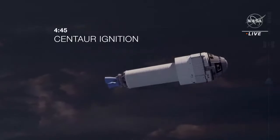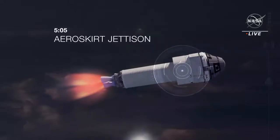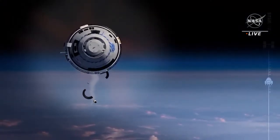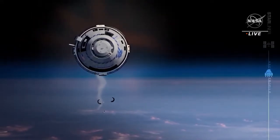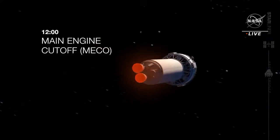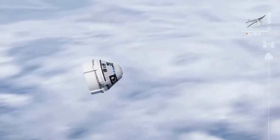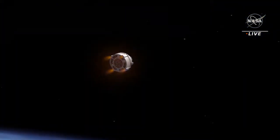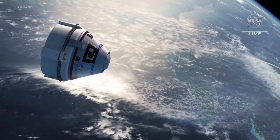At around 4 minutes 45 seconds, the Centaur upper stage ignites, continuing the push to orbital speeds. Then a little after 5 minutes, Starliner is free of the atmosphere and doesn't need additional aerodynamic support, and the aeroskirt is jettisoned. After a long 6+ minute push from Centaur, main engine cutoff, or MECO, happens around 12 minutes after liftoff. Then, when Centaur successfully separates almost 15 minutes after launch, ULA's job is done. But Starliner is not quite in orbit yet. After a 16-minute coast, Starliner ignites 4 of its orbital maneuvering and attitude control, or OMAC, engines for the orbital insertion burn, and then 31 minutes after liftoff, the ascent profile is complete.